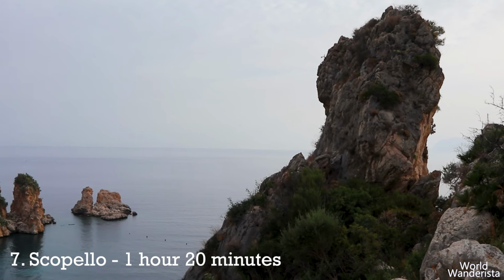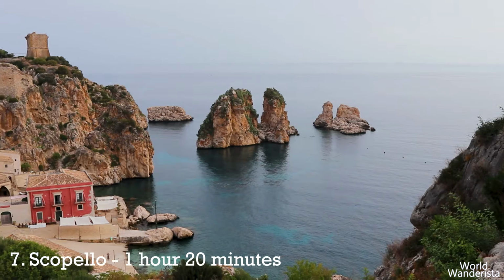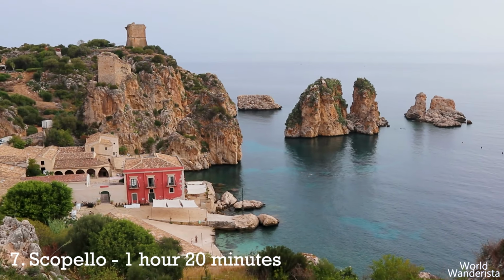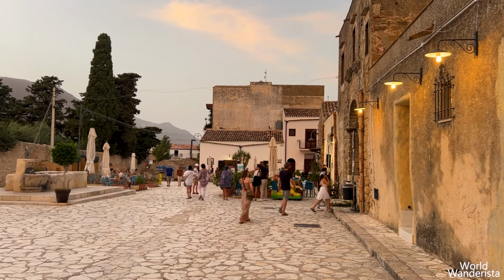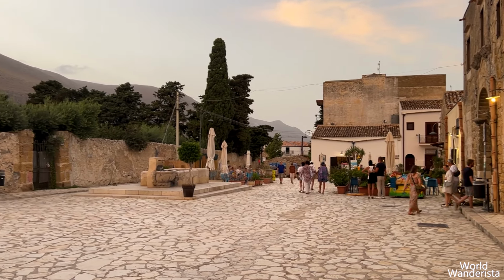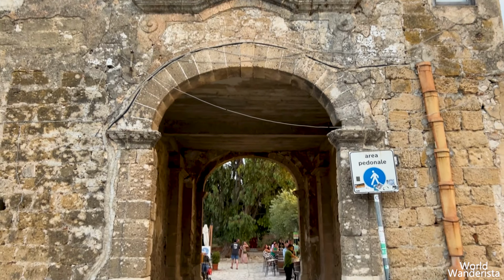Don't forget to stop at the beautiful view of the Tonnara, the ancient tuna fishery. You can also visit Scopello, which is one of the tiniest towns I ever visited, but really charming in the evening as well to have dinner.